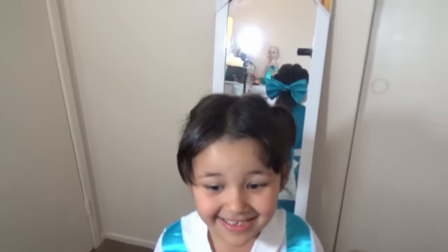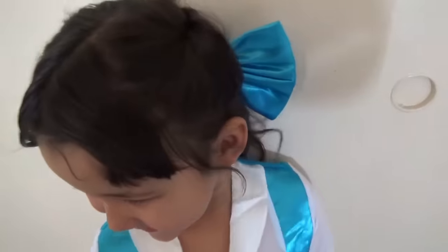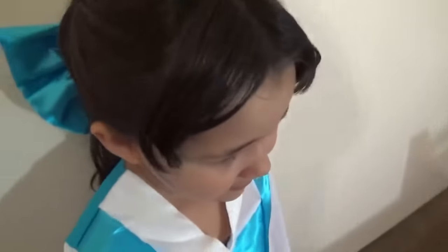Are you ready to see yourself in the mirror? Yeah. Okay. Hey, it looks so pretty. Woo! Here's cute Lily's hair. That's her bow. Can you show your bow from close? And then let's show the costume. This is not a Disney Star costume. The other two were Disney Star. This is so cute.